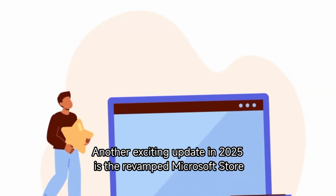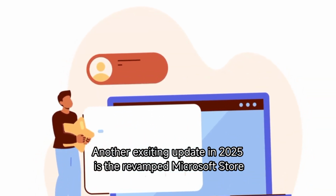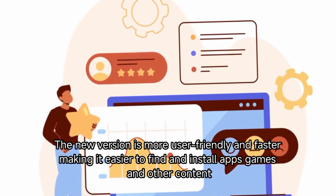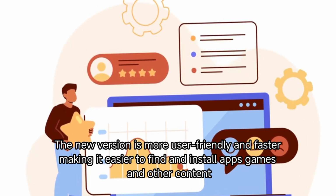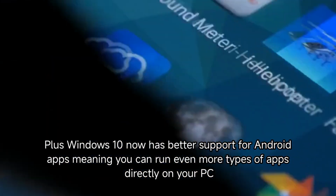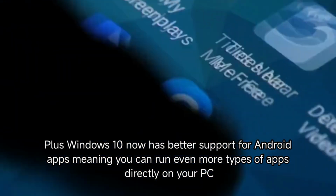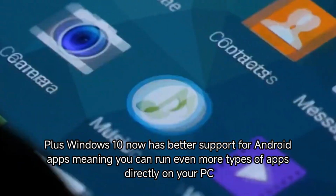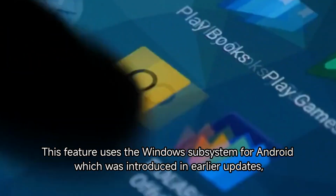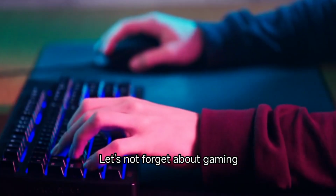Another exciting update in 2025 is the revamped Microsoft Store. The new version is more user-friendly and faster, making it easier to find and install apps, games, and other content. Plus, Windows 10 now has better support for Android apps, meaning you can run even more types of apps directly on your PC. This feature uses the Windows Subsystem for Android, which was introduced in earlier updates but has seen major improvements. Let's not forget about gaming.